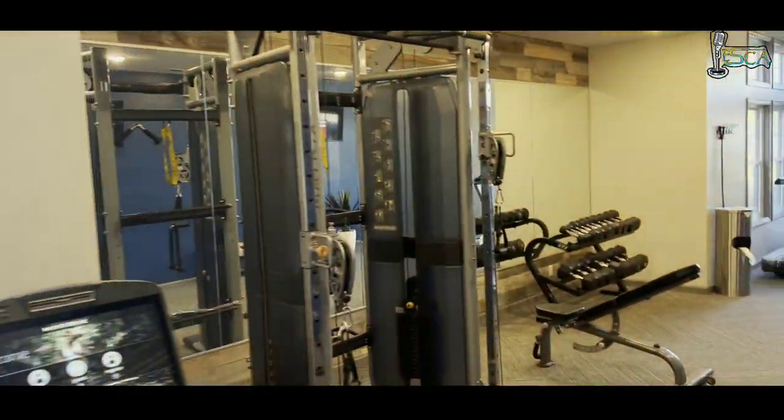So right now I'm inside the gym. It's a small gym, but it's pretty good. No one is there now, and most of the time there are one or two people inside. So I'll show you the gym quickly, and then we'll move to the swimming pool, and then to the trails.